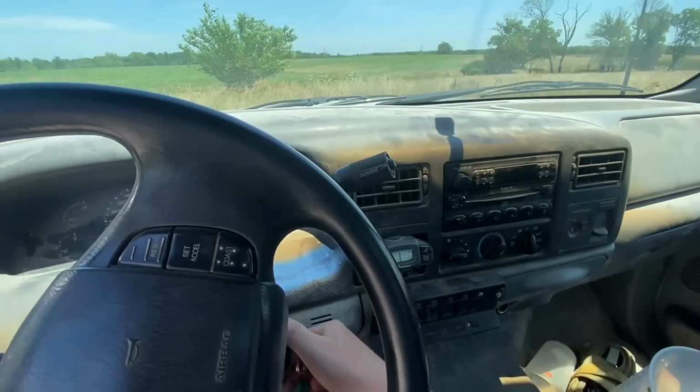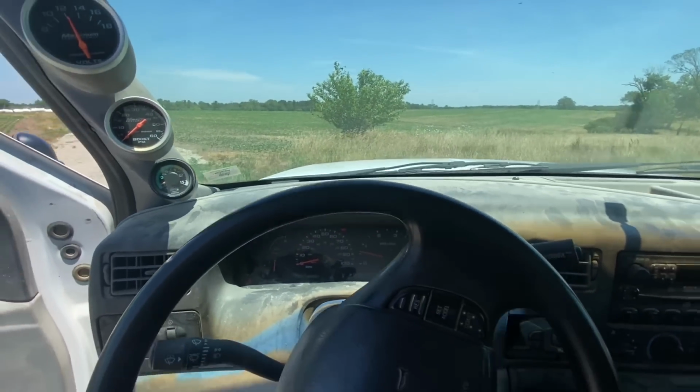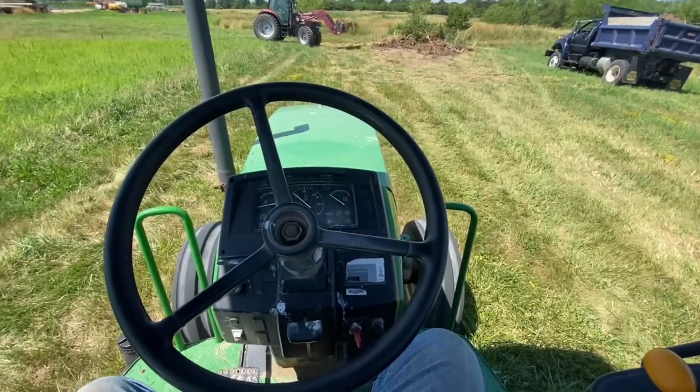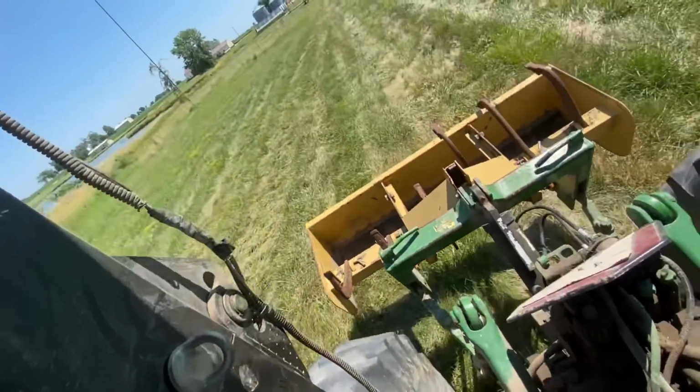Well, is the Ford gonna need glow plugs? Nope. No air conditioning here. Gotta roll the window down. Now we fill more holes. We're using Dumpy, the 6210 MX Case IH, and the box blade.